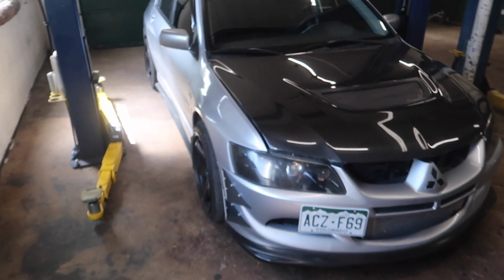It's a Billet 20G and I'm really curious to see what kind of power it can make. The turbo that's in the Evo currently is a 16G and I'm upgrading to a 20G. So hopefully I get about 50 more wheel horsepower. We'll find out as soon as we dyno the car. But so excited, this Evo is gonna absolutely rip.